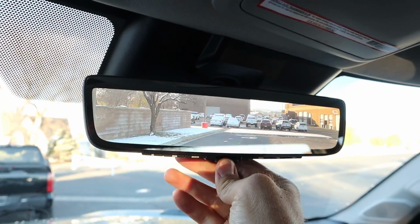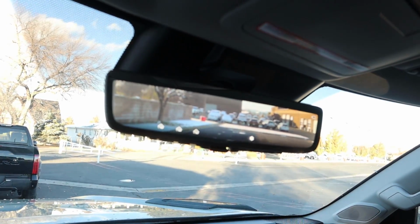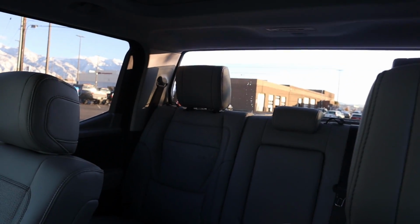Now we do have the famous camera mirror here in the Tundra, and then we've got the window, the whole window goes down, which is pretty fancy. And then you got the controls here for the full panoramic sunroof.